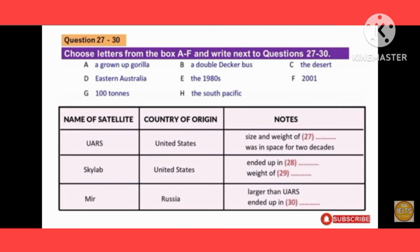And let's not forget Mir, the Russian space station. Mir weighed 135 tons, far, far larger than UARS, and it fell to Earth in 2001. It plunged straight into the South Pacific.